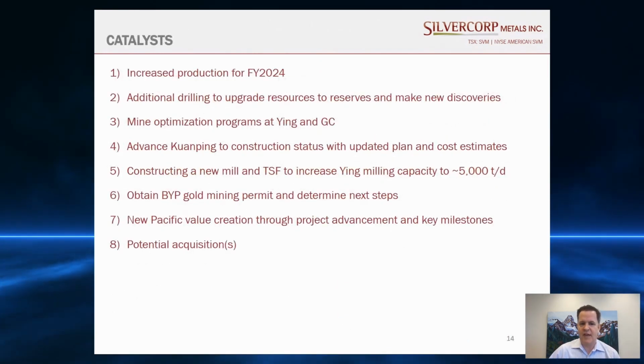Just to recap in terms of catalysts for the company coming up here, we're anticipating increased production in fiscal 2024, doing additional drilling, in particular at Ying, which will add to the reserve and resource base, but also potential to make new discoveries. We're running through those mine optimization programs at Ying and as well at GC to tweak and improve the economics going forward. We expect to have some news later this year on that Quanping satellite target and bringing that forward into a mining operation. We are building a new mill and tailing storage facility at Ying, which will bring our milling capacity to 5,000 tons per day when it's complete.